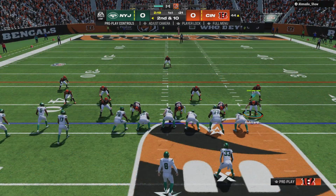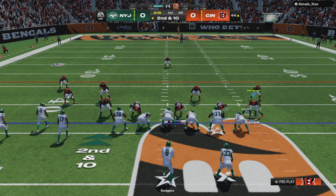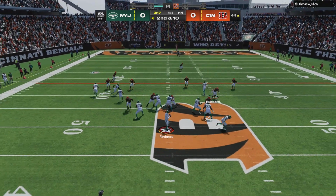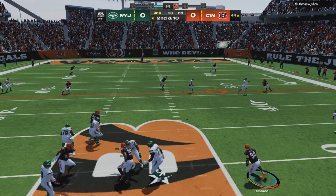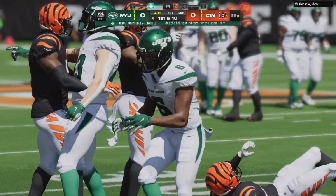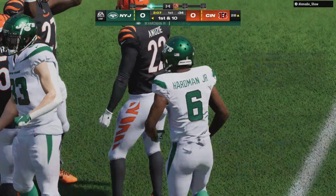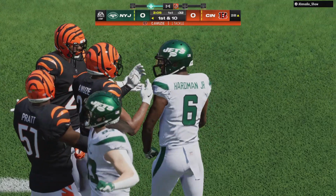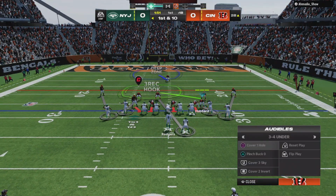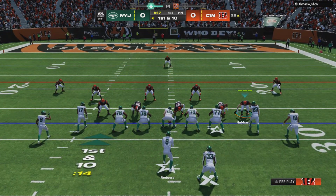After the incomplete pass, here now is second and 10. Now it's Rodgers. This one complete to Mecole Hardman. It'll be a pickup of 16 and a Jet first down. You can see the time and effort and thought that they put into their passing game because it was evident right there. It looks like a simple pitch and catch, but you and I both know that they have planned for this and worked hard to make it happen.